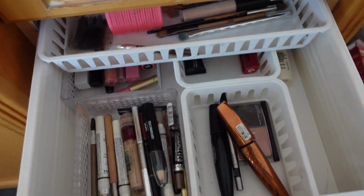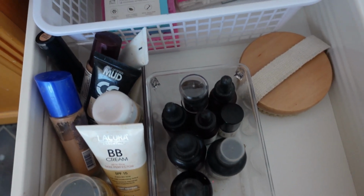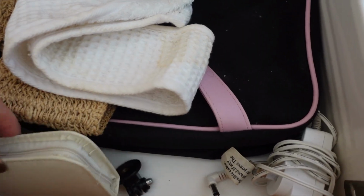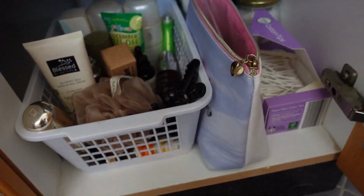This is another makeup drawer. I'm not sure how much of this I'll keep. Next one down, it's got some bits and pieces in it. These are foundations that I bought that are just the wrong color, so why I keep them, I don't know. This bottom drawer is just some random things. And then under here, there's not really a lot going on because I don't really keep a lot of things.